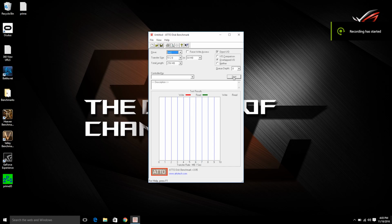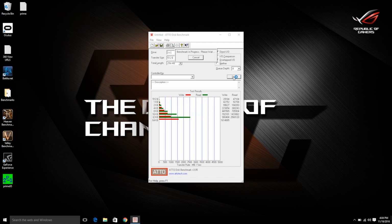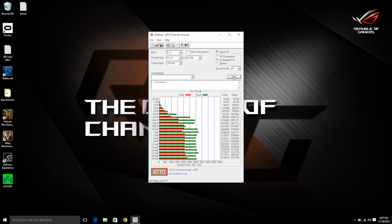Now also, since this laptop has dual 512GB NVMe PCIe SSDs, which are very fast in their own right, but this has 2 of them in RAID 0, why don't we see what kind of transfer speeds we can get with that. This benchmark usually takes a few minutes to run, but I'm going to go ahead and condense it down into a few seconds. And now we've got the results. Looks like it maxed out at 3200 megabytes per second read and about 2300 megabytes per second write. So definitely some impressive results all around.